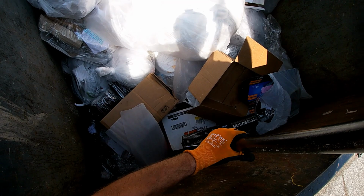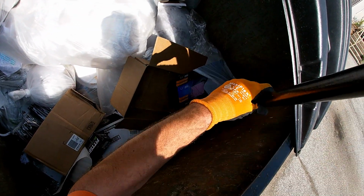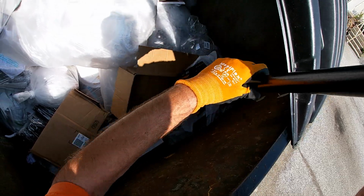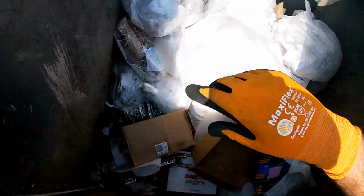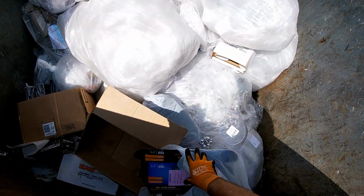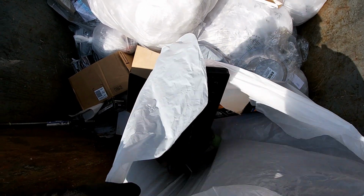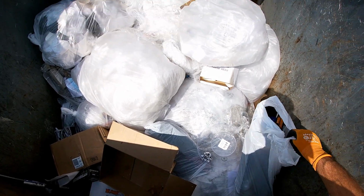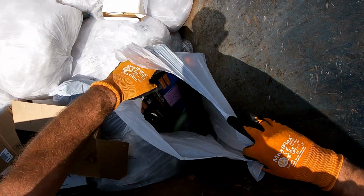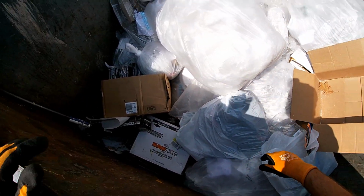See what's in here. Anything? It's empty. But what's this? Well, let's see if we can't get this other door open and see what's in there. See what's in the bag. Nothing. I'll hold off on that bag. As you can see, there's not really much in there. All right, nothing in there.